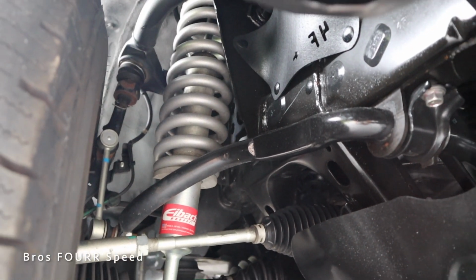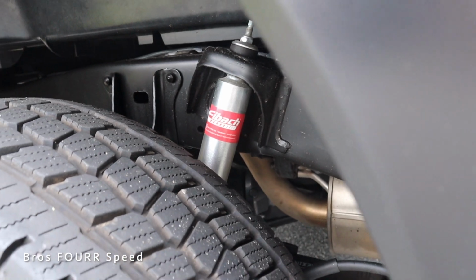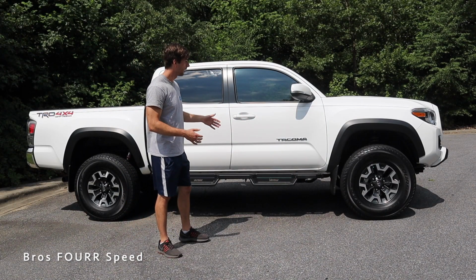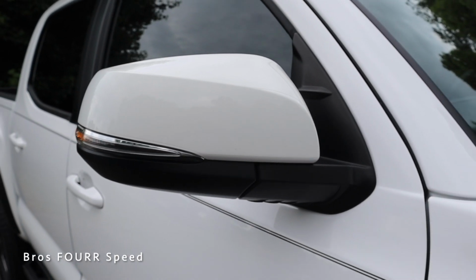You'll also notice too that this model has the Eibach suspension. So we have all those components up front along with the shocks in the rear. And then running in the lower section, you'll see the aftermarket running boards along with the mud flaps as well. And then this does feature a pinstripe. It runs from the headlight all the way through the decal in the bed. And it also features body colored side mirrors.